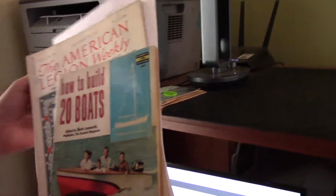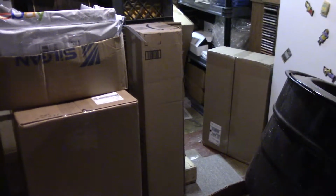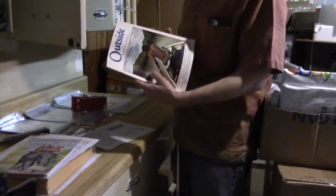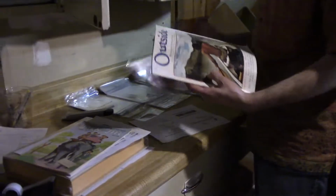So here we are in packing headquarters. Got a couple of other items that sold also that we can pack up a little bit later. Got some items going out, so pretty good order there. So now here on the Outside Magazine, what we're going to do is take it and put it inside of a bag.